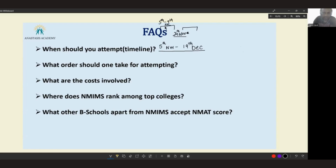Get it done with instantly so that for the last 2 weeks prior to CAT, I can focus more on CAT related things. It's not like I take an attempt on 18th or 19th November, because then switching my mind from NMAT based test taking to CAT based test taking will not be that easy.